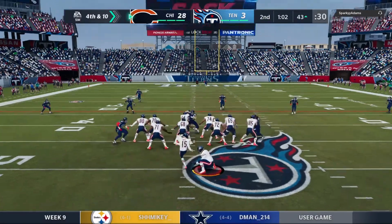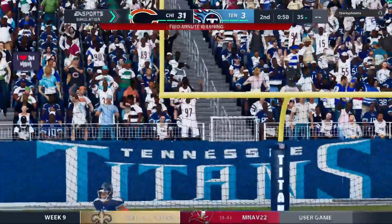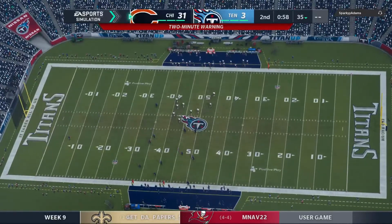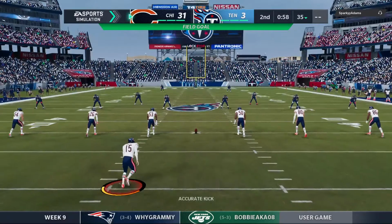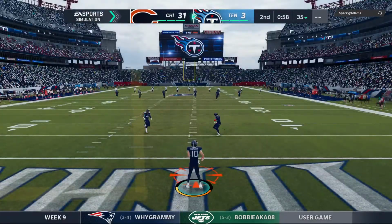So on trots the field goal unit, and wow, this is going to be a challenge here. They spot it on the midfield stripe, so it is a 60-yard attempt here. And his kick is good. Oh, he just did tuck it into the bottom of that left corner. And that right there is something we've seen, I don't know, 15 times in NFL history. That will officially go down as a 60-yard field goal.